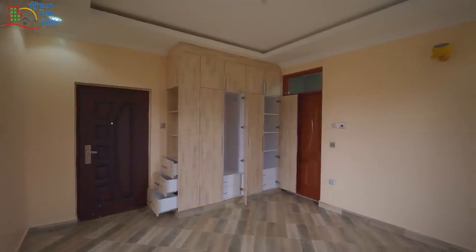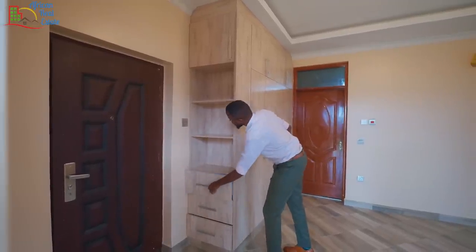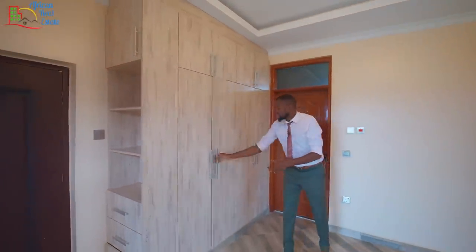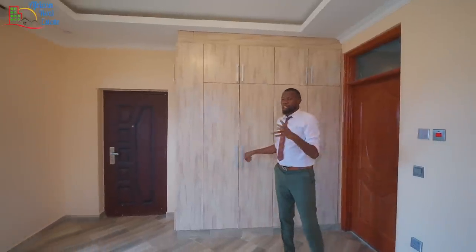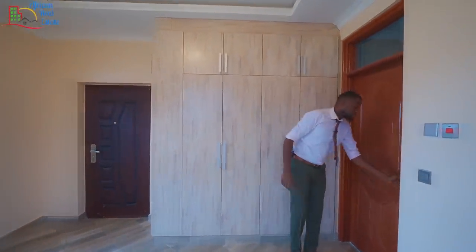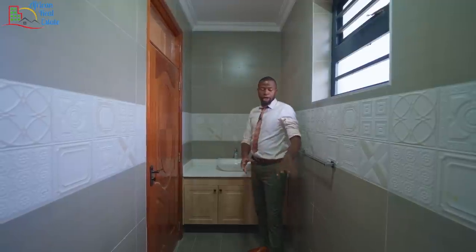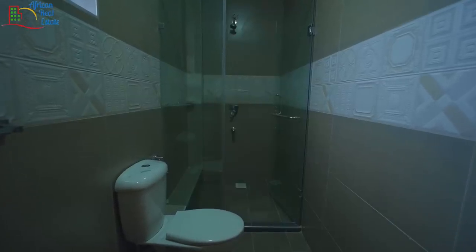The closets to these bedrooms come with side drawers, and you have some extra compartments on that side. The main part of the closet is on this side, and it comes with enough spaces for all your clothes. Each bedroom comes with two windows or more, and this is the bathroom. The bathroom comes with a vanity setup, a WC at the center, and on this other side you have a shower cubicle.